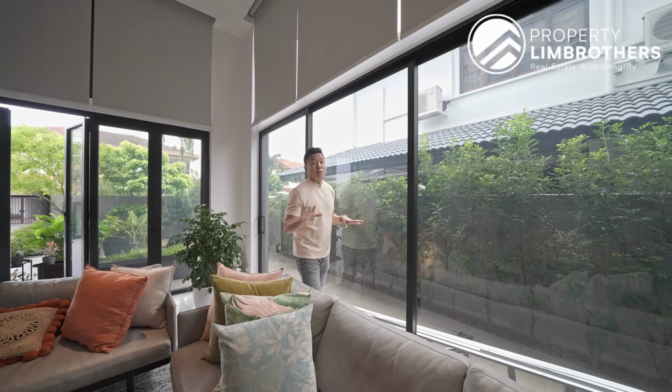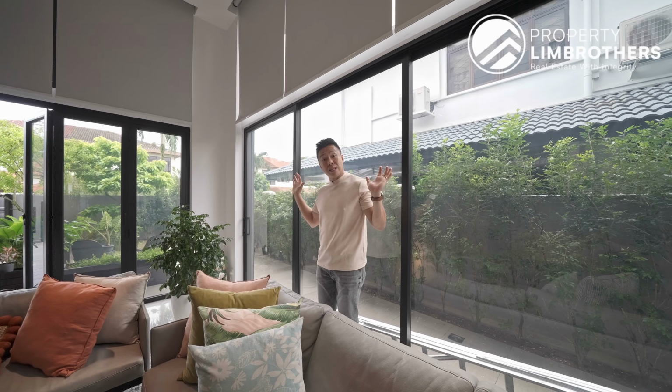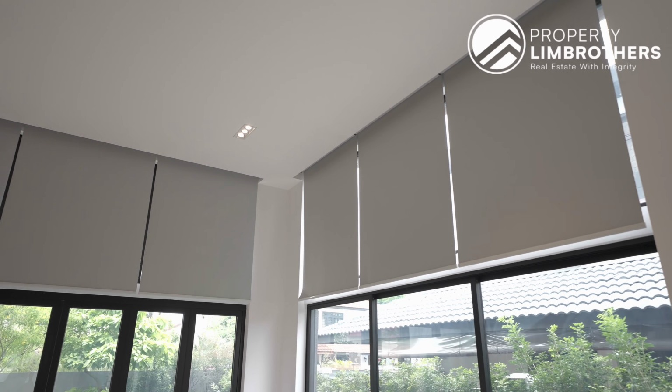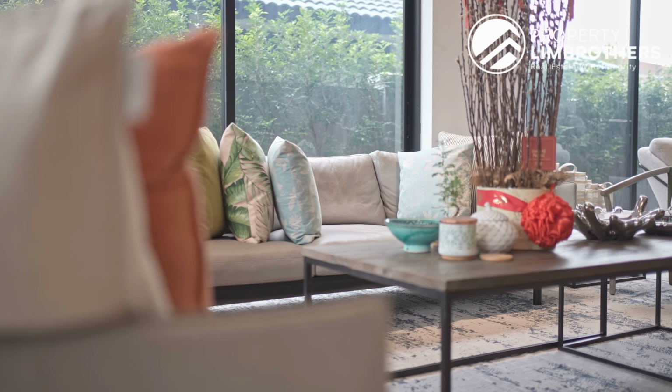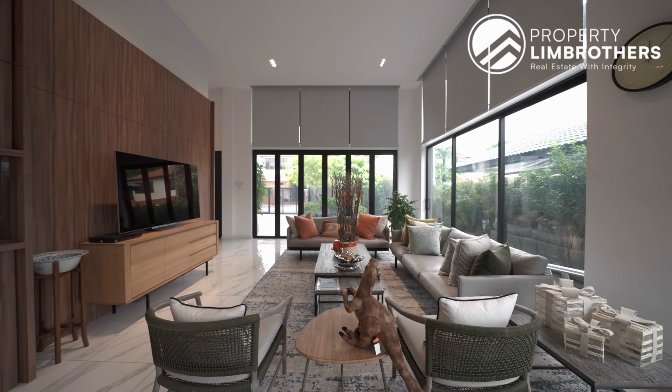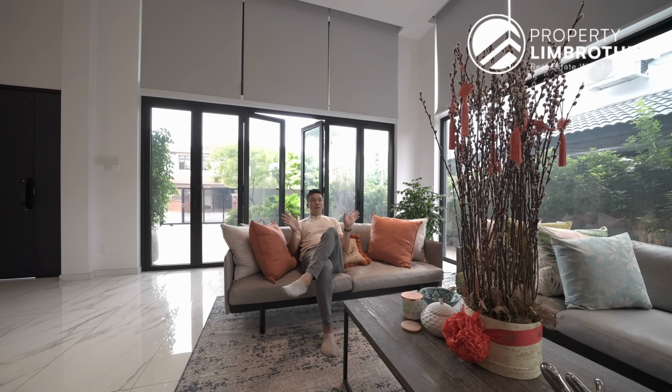One of the beauties of having a semi-D is that the side setback brings natural brightness into the home. And because of the high ceiling, automated blinds are being installed. So if you just sit here, you can really appreciate the amount of ceiling height that this gives you, having a nice lofty kind of feel.